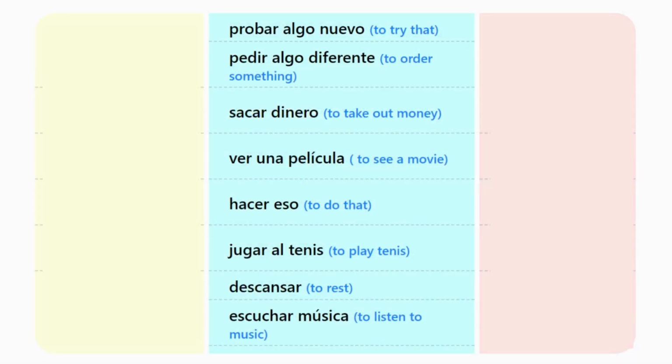So we'll start off with some quite straightforward verb phrases. Anyone new to ProSpanish, don't worry about trying to commit this to memory. Just go with the flow of the lesson and you'll end up picking it all up. Okay, so looking at our first verb phrase, probar algo nuevo. So probar is to try, like to taste something, to try something out for the first time. And this is where we get the origin of our word to probe. To probe something is to check it out, basically. So probar algo nuevo, to try something new.